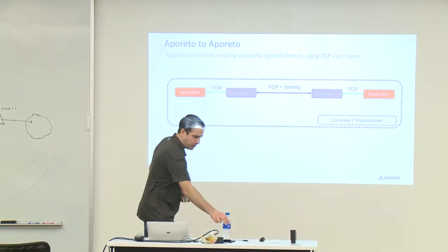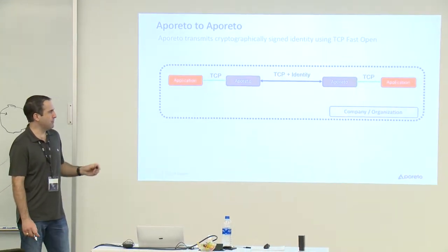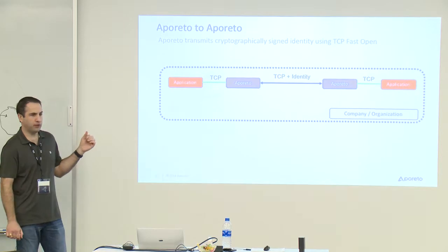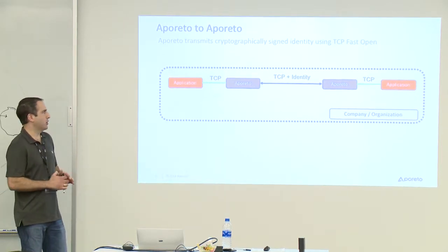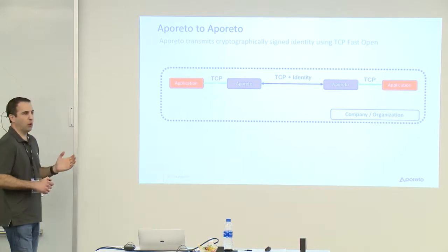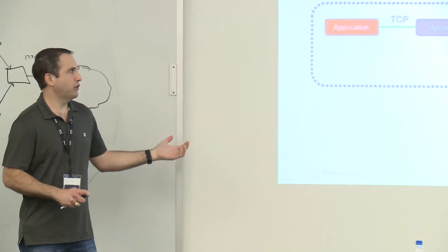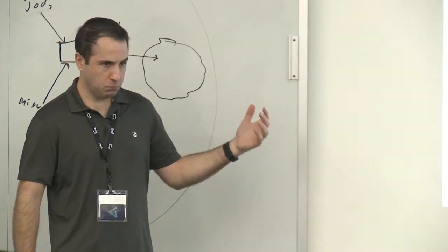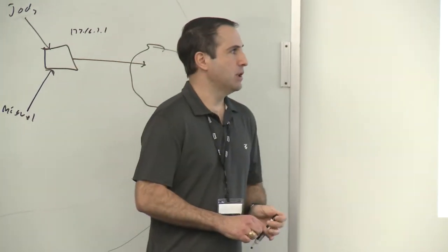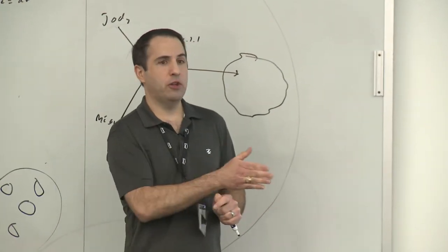So as I was talking earlier, the way that we've done this, sort of the secret sauce, is to modify the packet during the embryonic setup, during the exchange. When our application generates its normal flow through a socket, this will cause a SYN packet to be generated. We intercept that packet, insert the information into the packet, and send it to the other side.